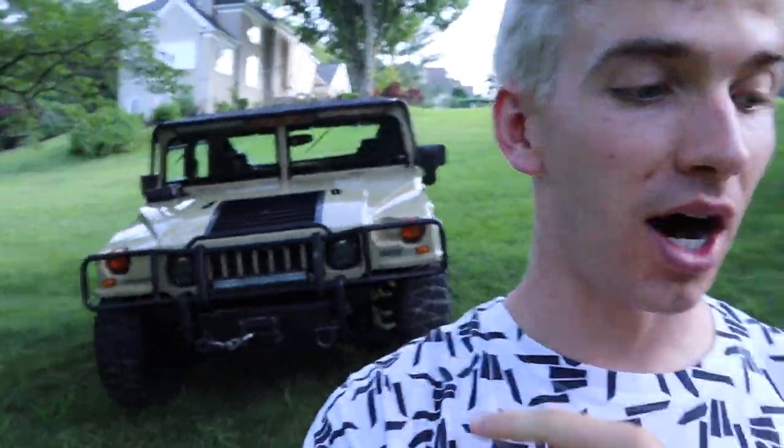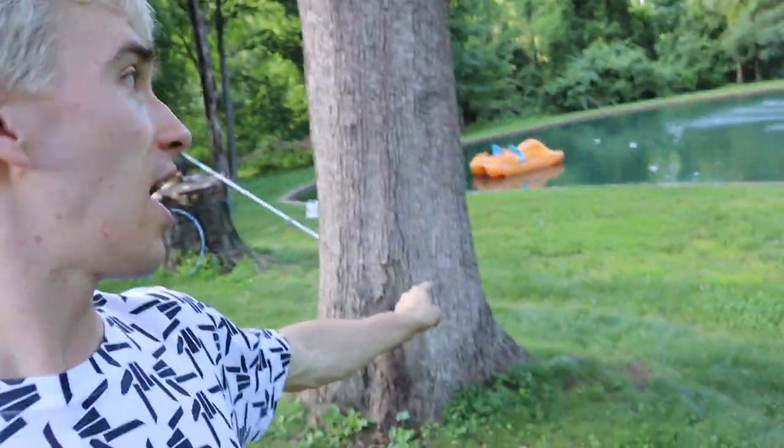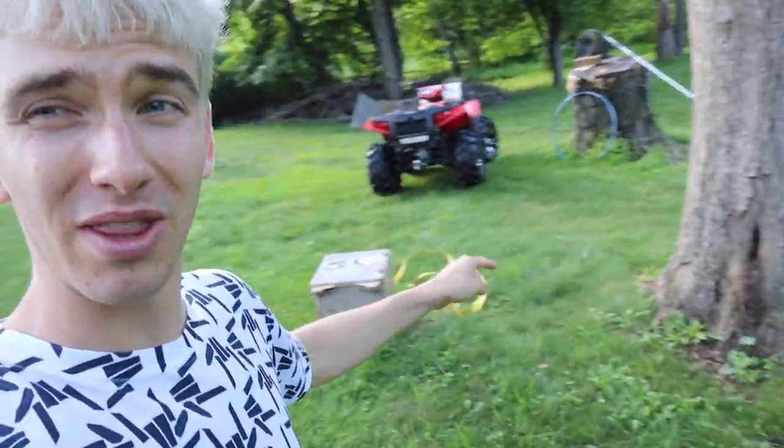Come on. I got you. Good boy. You want to help me tear the safe open? Oh, yeah, Shares. Let's do this. We got the Hummer down by the pond. We got the safe. I brought the safe down. It's right next to this giant tree. This tree is going to be our anchor point. We're going to put the safe in the middle.